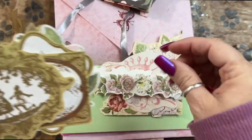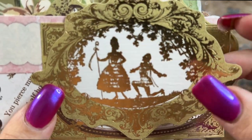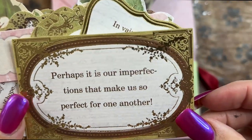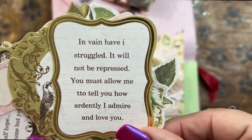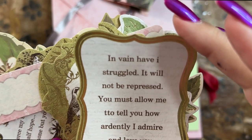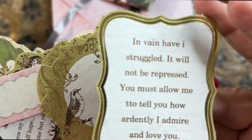So beautiful. Oh, look. Down on one knee. And she's having no part of it. I said no. Perhaps it's our imperfections that make us so perfect for each other. In vain I have struggled. It will not be repressed. You must allow me to tell you how ardently I admire and love you.